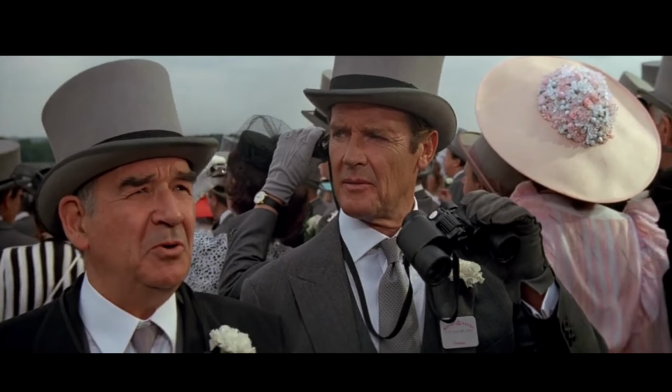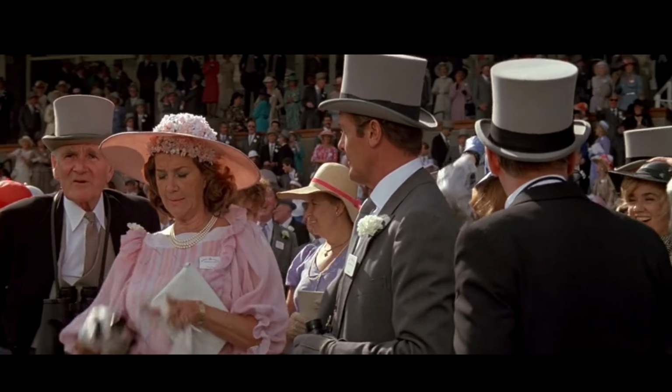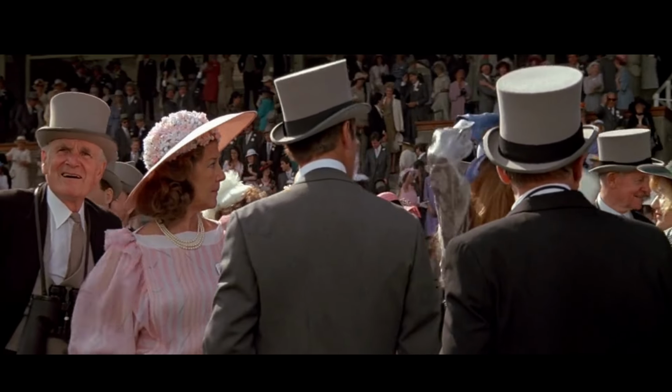For an honorable mention here, I have his morning dress ensemble from A View to a Kill. Most people, especially when going to the Royal Ascot, wear black morning dress. In my opinion, this grey ensemble that Roger Moore is wearing looks much better than a black one ever would.